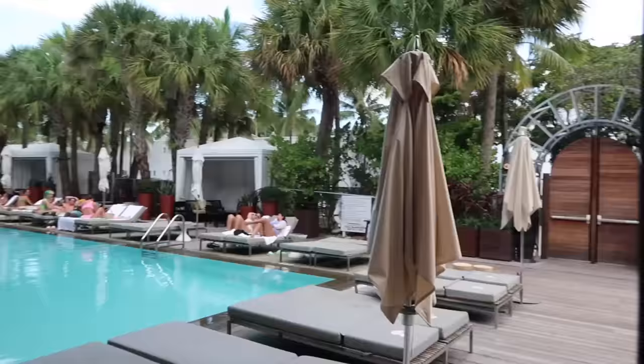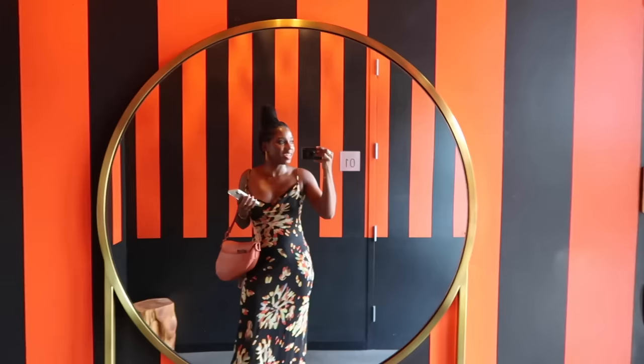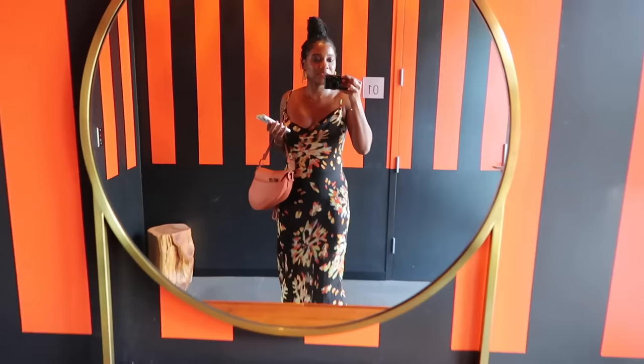To the SLS. I kind of showed you coming inside. There's a little seating area, then they have a bar, then they have a beautiful restaurant, indoor, outdoor seating, and then they have a pool. I just got led into the villa entrances here. We're going to go up now.